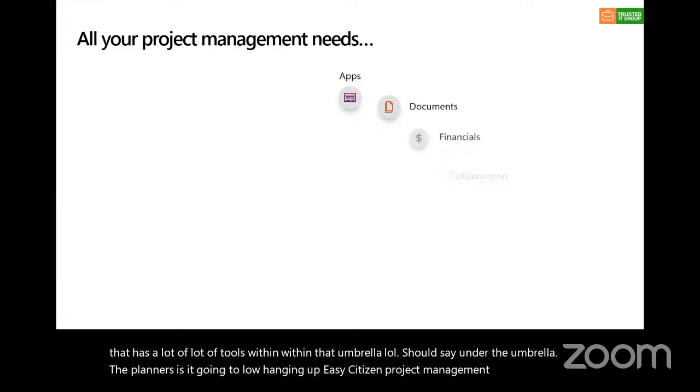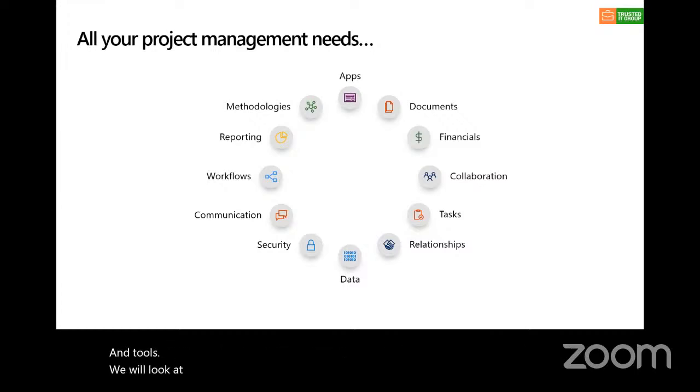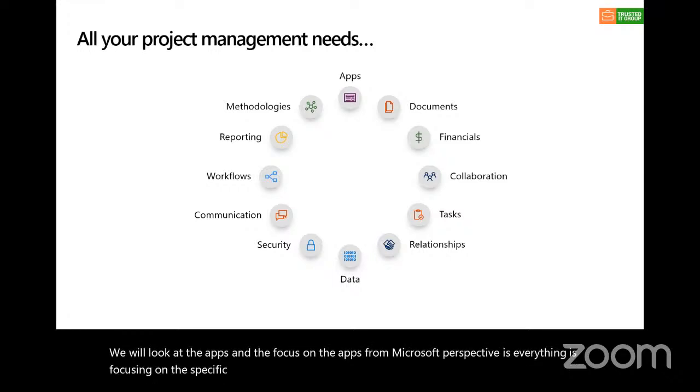So when we talk about the Microsoft PPM and tools, we'll look at the apps, and the focus from the Microsoft perspective is that everything is focusing on a specific app, which basically builds a better bridge, a better connection with the user.